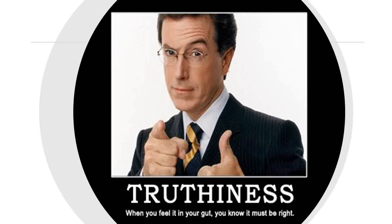So you might have heard of this guy, Stephen Colbert. He coined this word truthiness. When you feel it in your gut, you know it must be right. So often when we have beliefs or ideological values, we see things in a certain light. And even as psychologists, we can be subject to what they call confirmation bias. You see in the data the pattern that you want. Conveniently, it affirms your belief, but when we subject it to statistics, the evidence may not hold up.